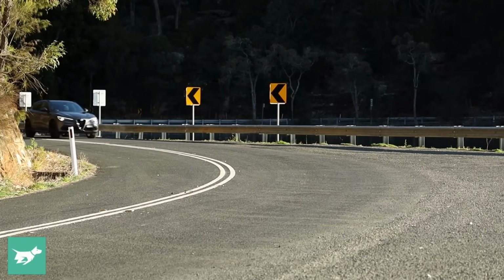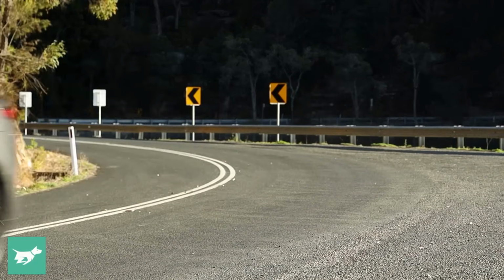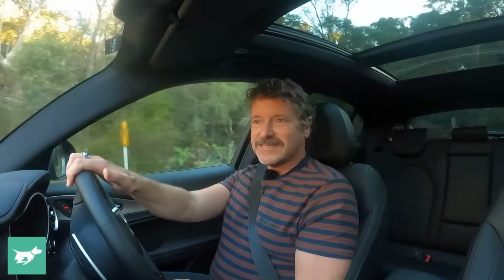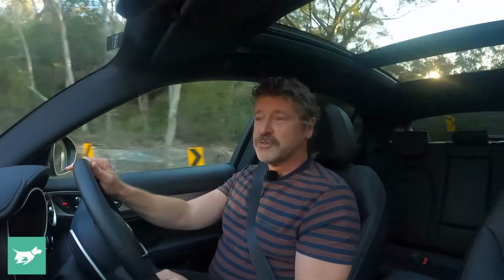But you know, treat it as a sub-Quadrifoglio, sporty-ish, 80 grand-ish, premium, medium SUV. It's pretty appealing. It has a level of character way beyond a lot of the German SUVs that are a similar price. Even from things like its steering, like the turning circle in this car is pretty terrible. I couldn't even find a measurement of it, but I can tell you now, whatever it is, it's crap. But it only has 2.2 turns lock to lock, so maybe even 2.15.